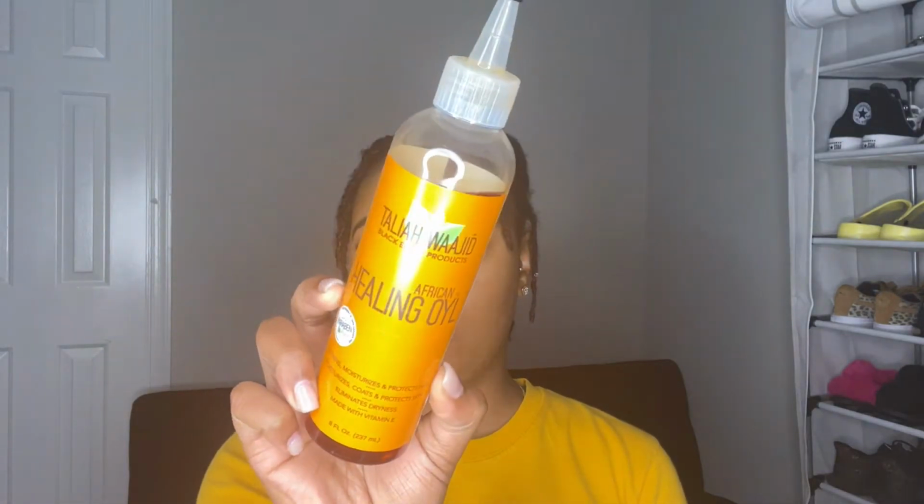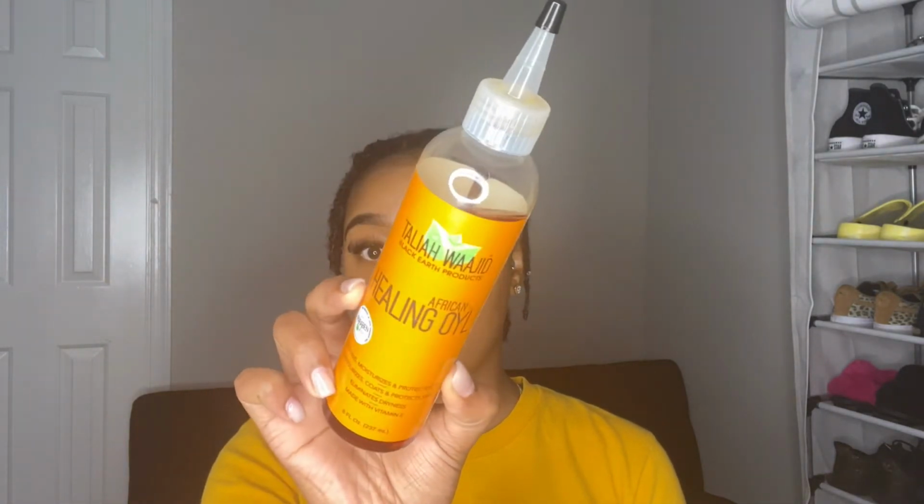Also, I've been using the Talia Waji, I hope I'm saying that right, African Healing Oil. I've been oiling my scalp with this lately, and this is the only oil I've been using, just because like I said, all my other products, I don't know what I did with them. They're in a bin somewhere and I haven't pulled them out yet.